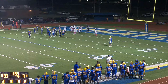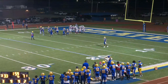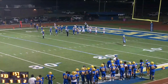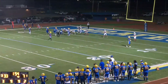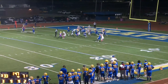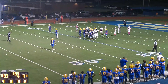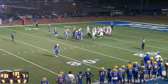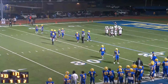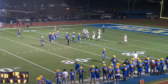Offsides. False start against the Hornets. Bring it back 5 yards. Third and long. Number 47. You get the first down. Gavin Kendall also fired on the 18.